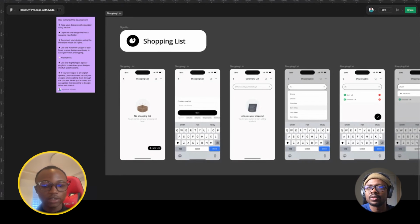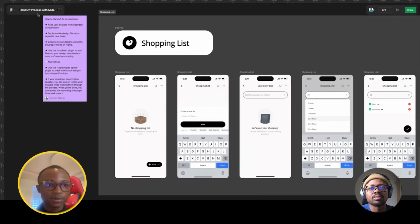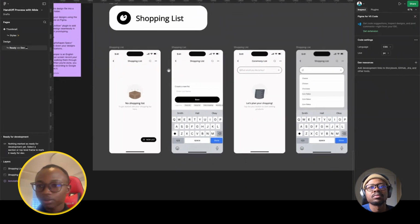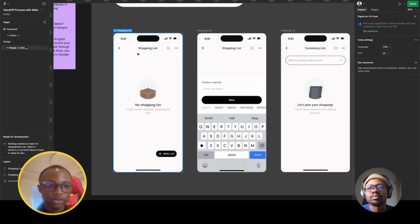So just switch to dev mode or just press Shift D. It brings you to the developer aspect of Figma. So this is how it looks. It is pretty much simple, and it is built for designers too as well.